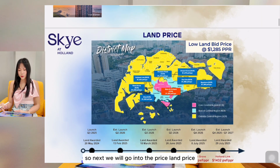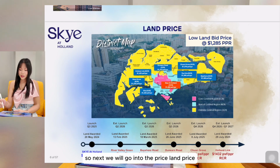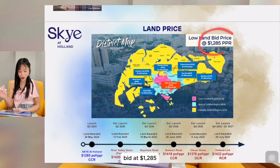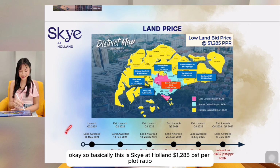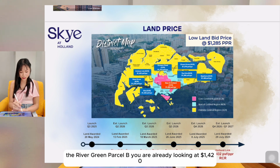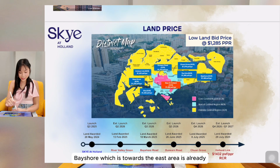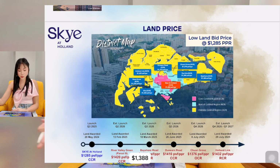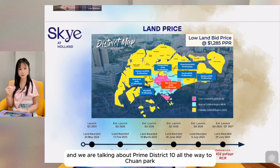So next, we'll go into the land price. Why I mention land price is because just now I mentioned that we actually have a low land price bid at 1,285. So basically this is Skye at Holland, 1,285 PSF per plot ratio. Let's compare with some of the upcoming projects, for example River Green Parcel B. You are already looking at 1,420. Bayshore, which is towards the east area, is already 1,388, which is more expensive than the land in the Skye at Holland area, and we are talking about Prime District 10.